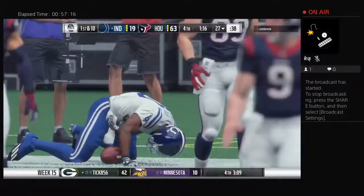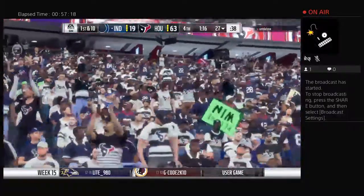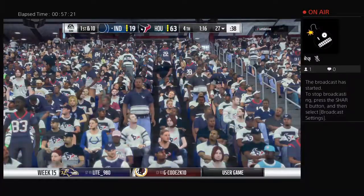Now, after the completion, we're going to get a timeout, an injured player. While the training staff works on him, we'll step aside and be right back.